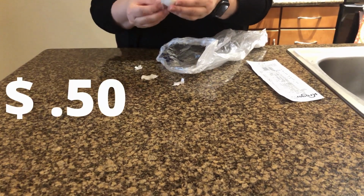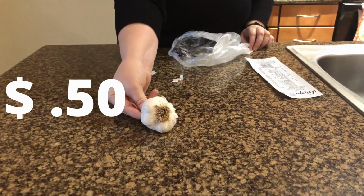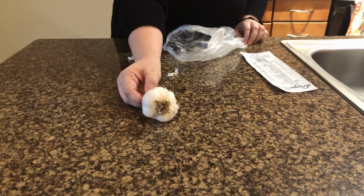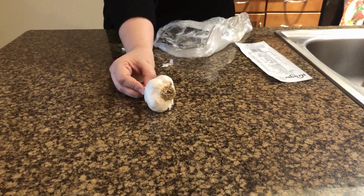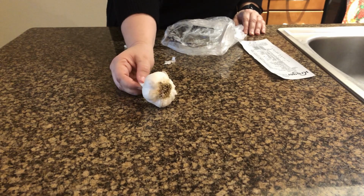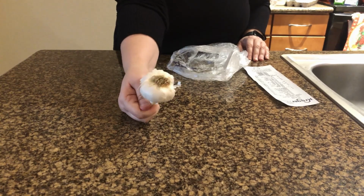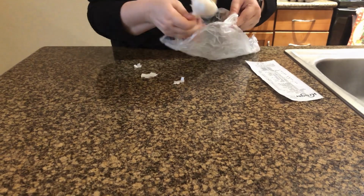I know some people like to buy minced garlic, but we just have found that it really isn't that difficult to mince a couple of cloves of garlic when you need it, or you can even mince it on a Sunday so that you'll have enough for the whole week. It usually takes me about a minute to mince up a couple of cloves, so we just usually do it when we need it. We will just buy 1 bulb, and it's a lot cheaper than buying pre-minced garlic.